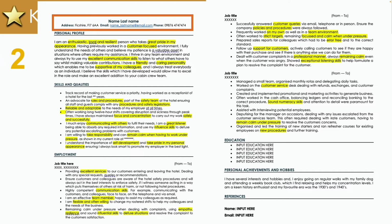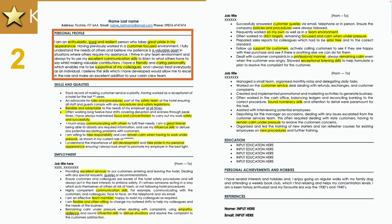Don't use anything you created when you were still at school, as that won't look professional to an employer. Next is your personal profile or personal statement. This is a great opportunity for you to highlight your relevant experience, how you match the core competencies of cabin crew, and highlight how you want to work for their airline. I'll show you exactly what a fantastic cabin crew personal statement looks like in just a minute.